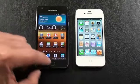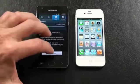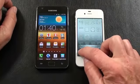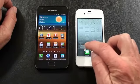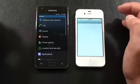All right, let's run our unofficial speed test. Let me go into the Task Manager. Got that closed. Let's go into RAM, clear the memory. There we go. So we've got that one done. iPhone 4S, we'll hold down here, and we'll close down the background tasks as well. There we go. All right, let's start out with settings on both.